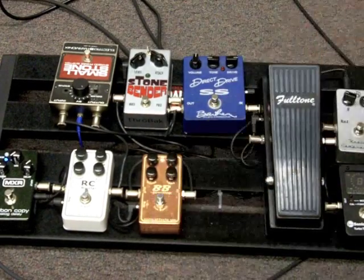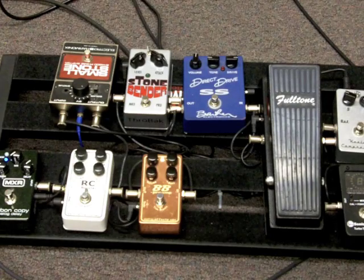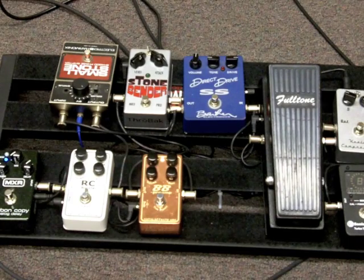The BB preamp here is kind of cool. That's my more in-between sound. I kind of like it where you'd normally use a Tube Screamer. Just kind of makes me happy that way, without sounding like a Tube Screamer. So I can roll my volume back with it.